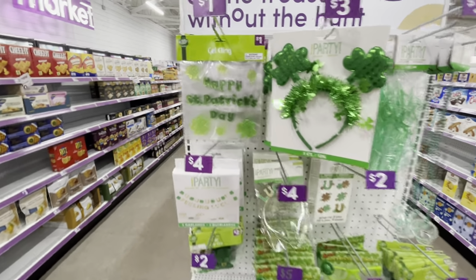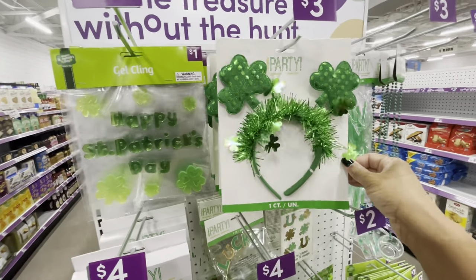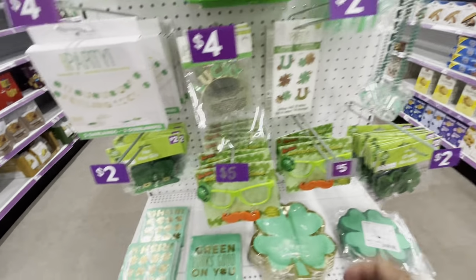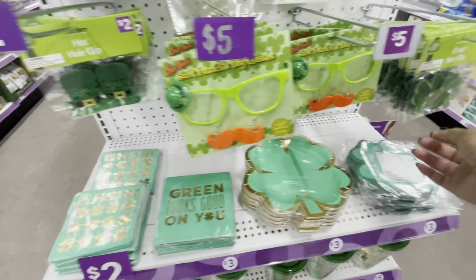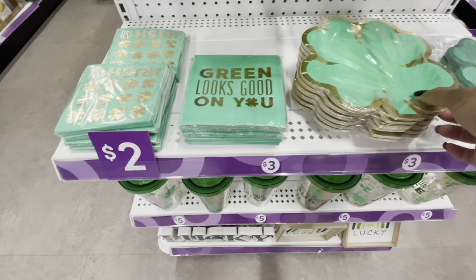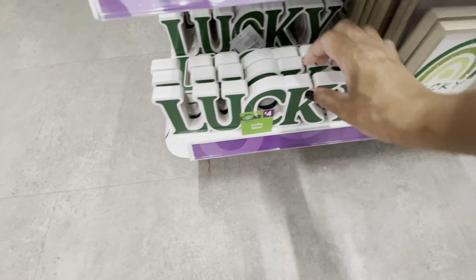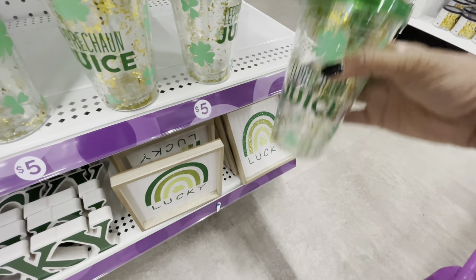All right, guys, and last but not least, they have a lot of little St. Patrick's Day items on this end cap. They have the gel clings for $1, the party headbands, they have straws. Here are some shot glasses with the beads. Here's a garland, it says "You are lucky." They have glasses here for $5. Look at those, really cute. Look at these little clover hair clips, those are really cute. Paper items, plates, napkins. They have some tumblers down here for $5. And a few of their home decor. Lucky. And did I show you guys this one? Yeah, I showed you guys that one.